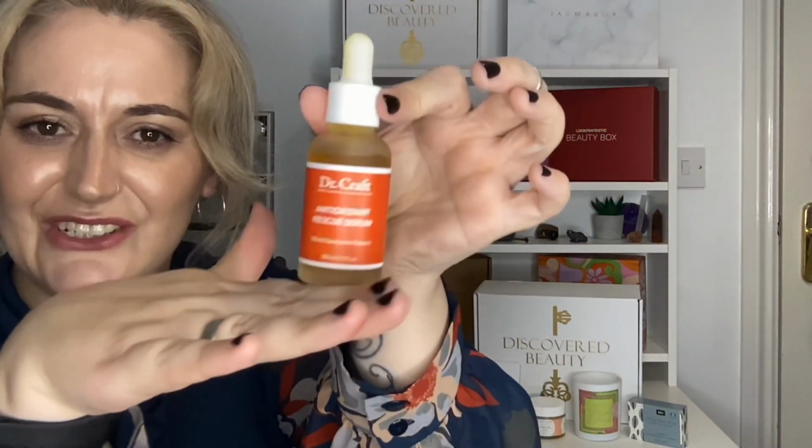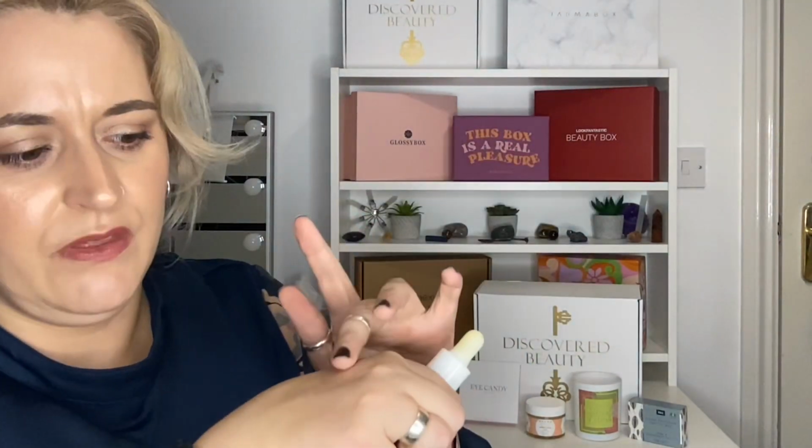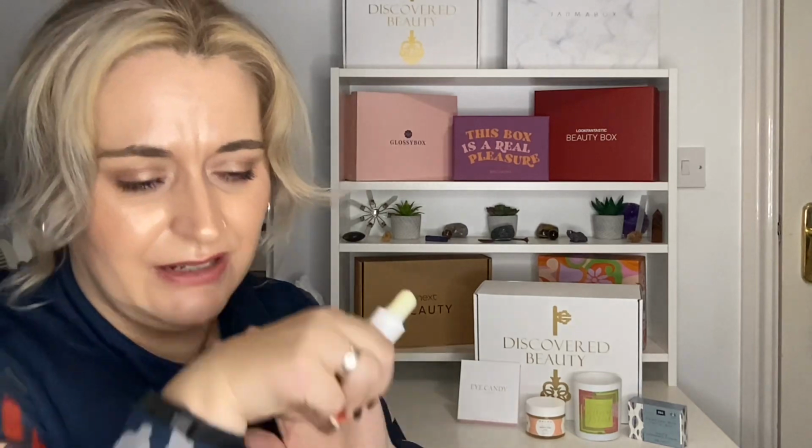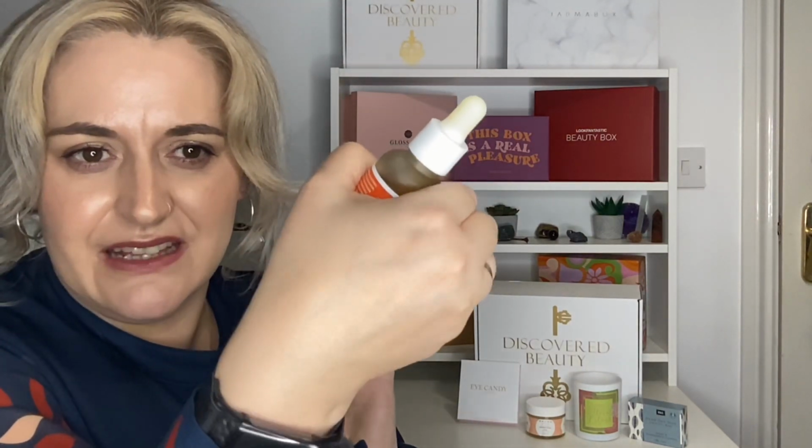So this is what it looks like. So I've just popped a drop there. Let's have a... It's a barely there smell. I think it smells all right. I think it feels really, really gorgeous on the skin. Really nice. Yeah, I don't think you can see anything. There's a little glow there. Yeah, cool. I love a serum, and it sounds good.